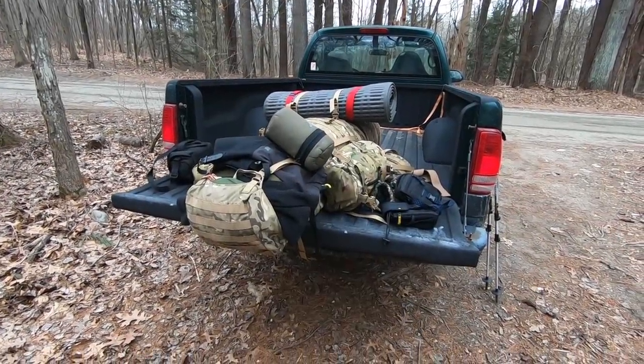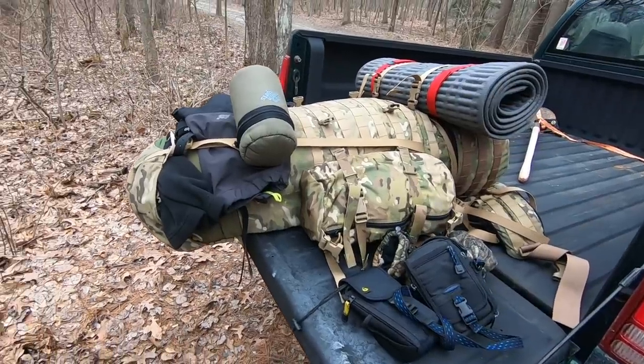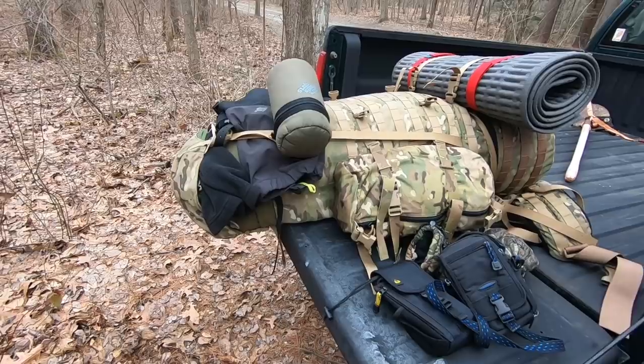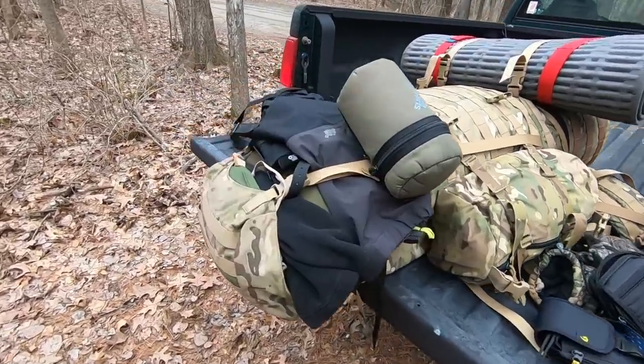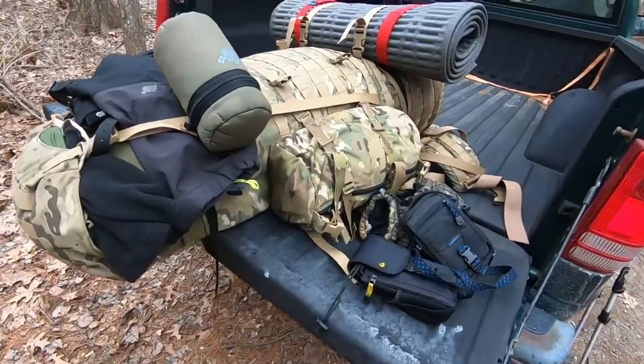So what are we doing today? Well, today, getting ready for another hot tenting winter adventure. We've got some really nasty weather coming. So we got the giant pack all ready to go.